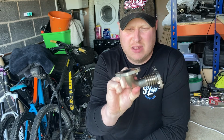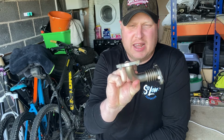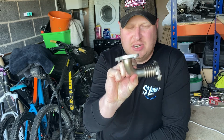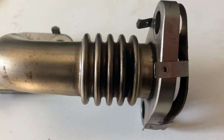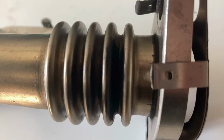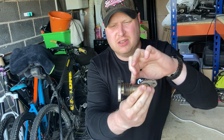This is the rear EGR intercooler pipe, which connects the manifold to the EGR cooler itself, and this has actually got a hole in it. So I'll throw up some close-up shots now, see if you can see basically this flexi pipe piece here. There's a crack in one of these sections here which will leak in exhaust gas fumes.